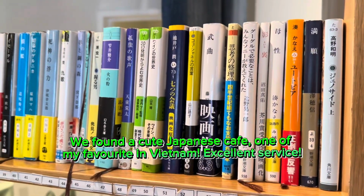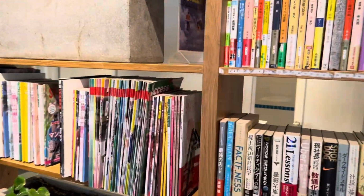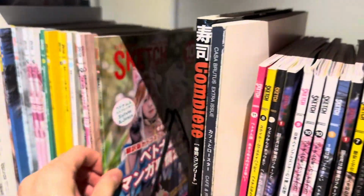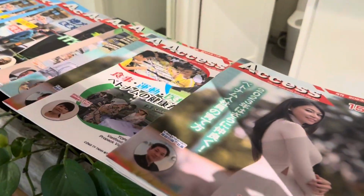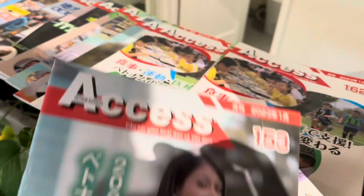There's a lot of Japanese books here. I wonder why, or is it Chinese? And even over here, they have magazines. Check it out. Cosplay. Interesting. And look at that. This looks like a Vietnamese magazine. All right, we'll take one.